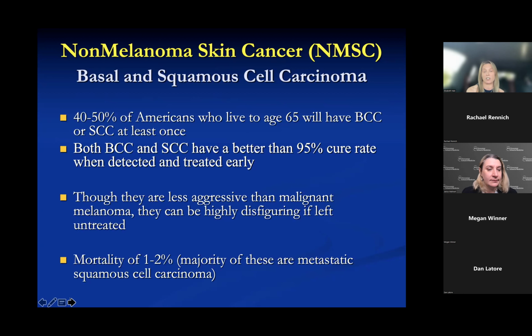And some of the pictures I'll be showing in a minute can be very graphic. So you may want to look away, and I'll warn you again when I get to that. But a lot of times patients say to me, well, if this basal cell is never going to spread, is never going to kill me, why are you cutting my face? Why are you doing Mohs surgery to remove it? And I explain that they're best treated when they're still small and confined to the skin, so they don't cause bigger problems. The mortality is very low for basal and squamous cell carcinoma, about 2% of those, mostly from metastatic squamous cell carcinoma.